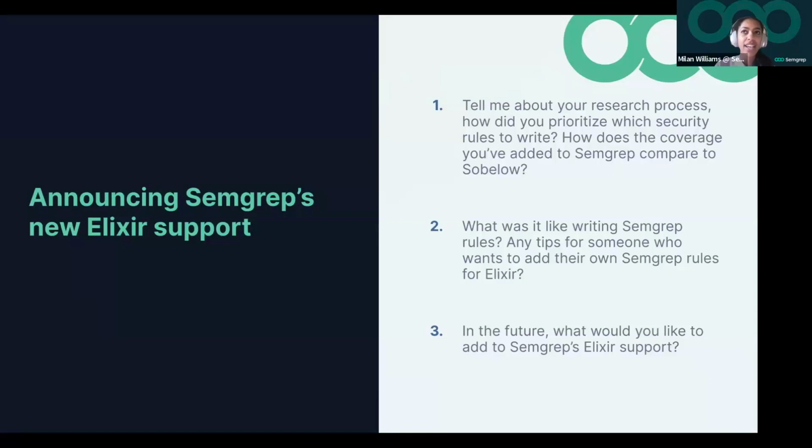Yeah, that's great. I think data flow analysis is really the key to getting some of the more complex vulnerabilities down well. So yeah, I'm very excited for us to continue to invest in that.